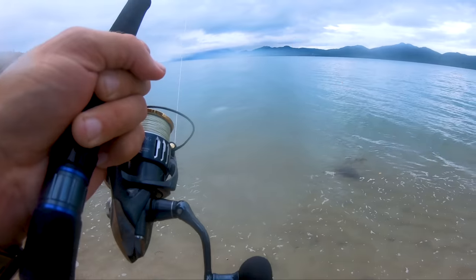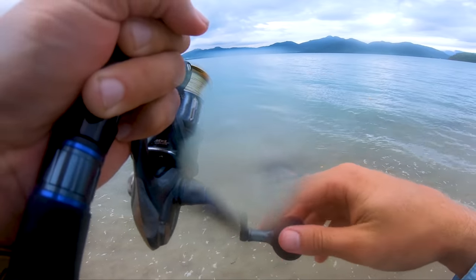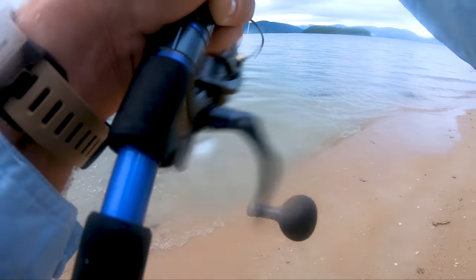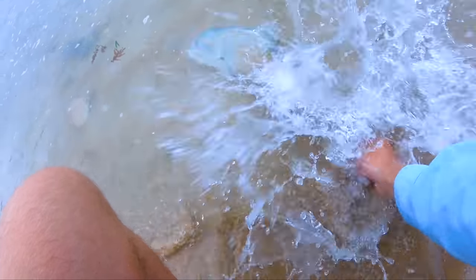So I got up early for a bit of a flick this morning, casting this popper around. I'm just working it back towards the beach and a very aggressive little trevally's jumped on. Come on, buddy. Nice fish.